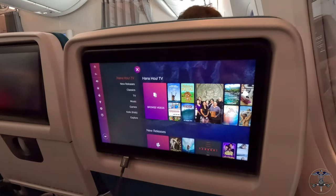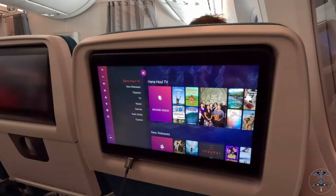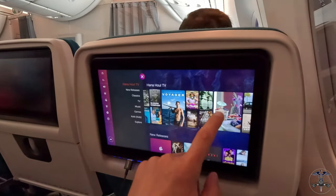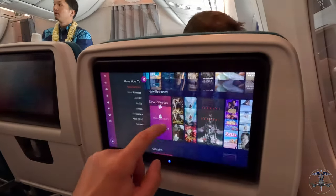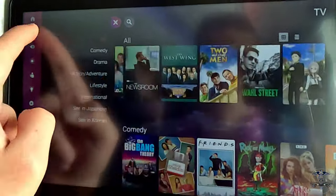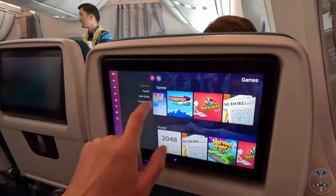Alright, so the in-flight entertainment screen. Much needed improvement over what is installed on their other aircraft. It is relatively the same layout that you can see on their A330s. However, compared to what is installed on those aircraft, it is much more responsive. There's quite a bit of listings and options for you to choose from. A flight map is way better. They have a relatively okay selection of games.